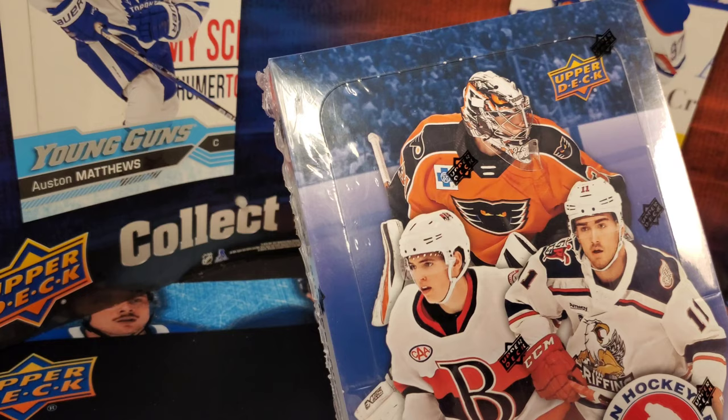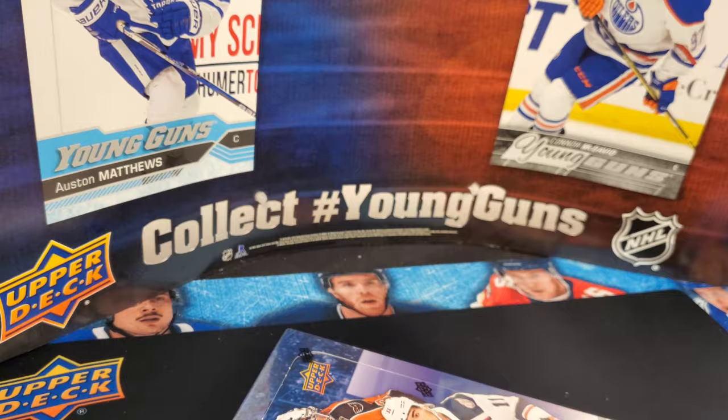There are some cool players in this, like Cale Patterson, I believe Pavel Francouz. Yeah, and Zadina might be in here as well. Let's get that rusty blade going. And there's lots of packs in here. We don't know a lot of the player names, but we'll try our best.